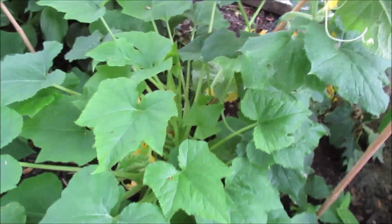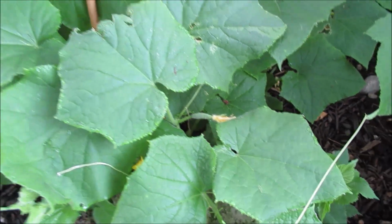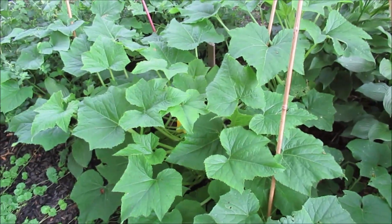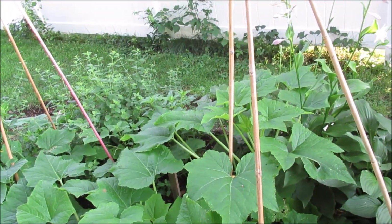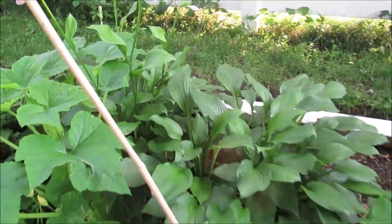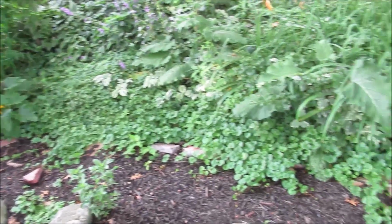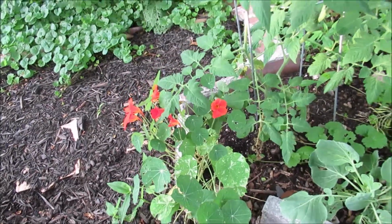It's another zucchini plant. And see here, cucumber. So I'm going to have to come back and help them up, train them. And over there we have some lemon balm and a beautiful hosta flower. Here I have nasturtium growing, and they seem happy here, trailing out.